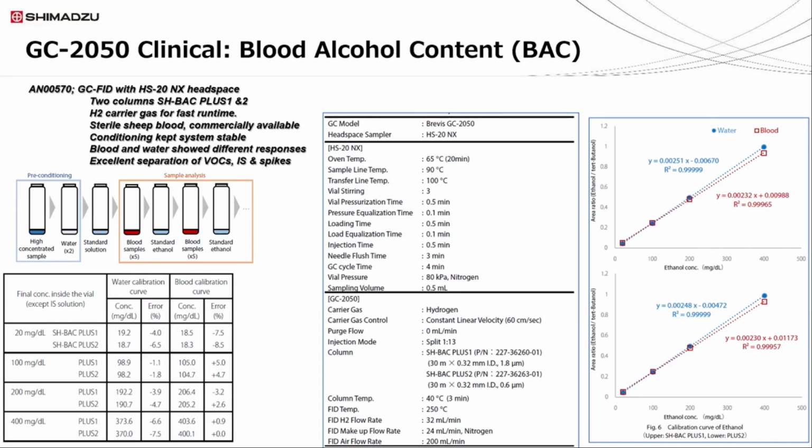We see the accuracy of the system in the spike recovery data on the bottom left of the slide, notably improved in accuracy with higher concentrations of blood alcohol content, but still within the required 10% error margin in both matrices and even in the low end of concentrations. So it's important to quantitate well below the lower legal blood alcohol content limit and accurately determine results, and this is aided by the high sensitivity flame ionization detector.